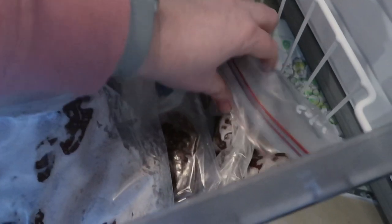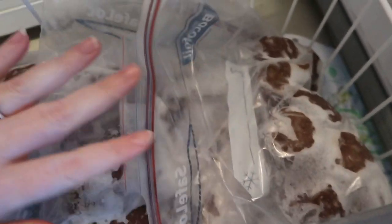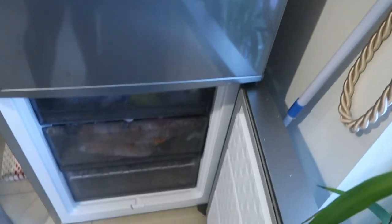And then we have burgers. Three burgers. Here are the meatballs, and then also we have some phyllo pastry as well. So, we're going to have two of the frozen meals, I think, this week. I'll put those on the meal plan, and then we will figure out the days in between.